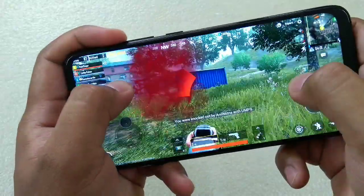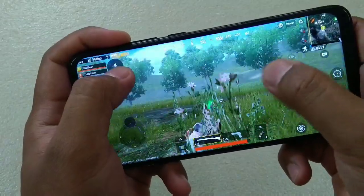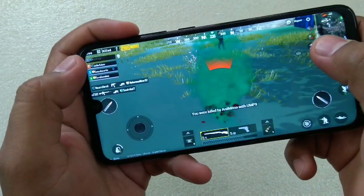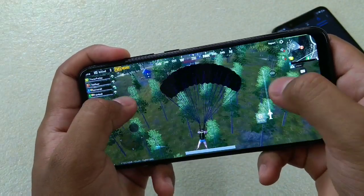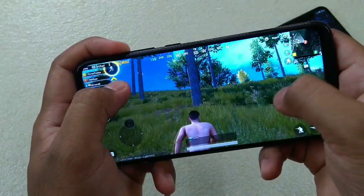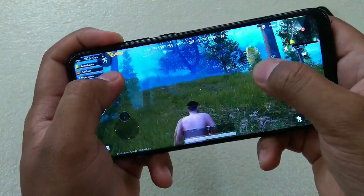Okay, oh shit, I was talking and someone killed me. But honestly guys, the touch response is really good, and the graphics are looking really good. Let me show you again. I have to replay. Yeah, as I was saying, the display is really adding to this gaming experience. The graphics are really good, and I haven't observed any kind of lag. Any significant lag is not there.